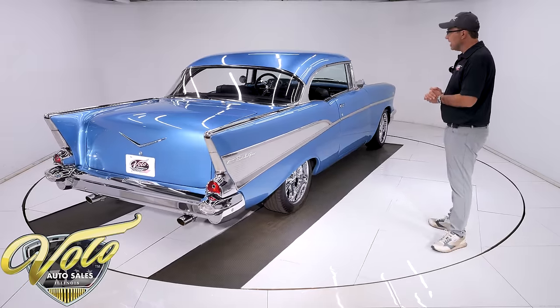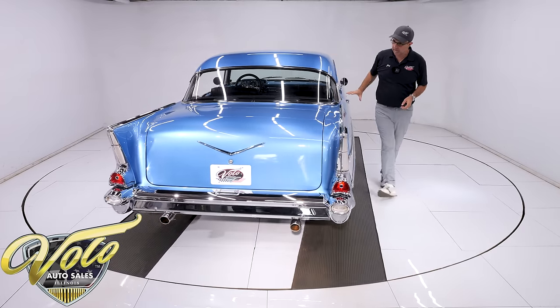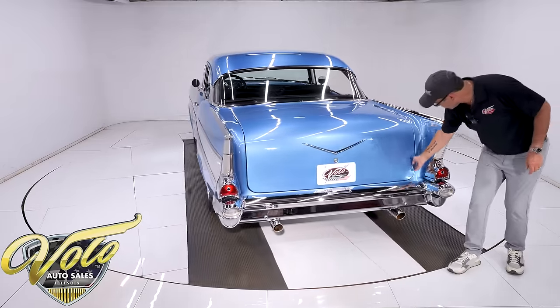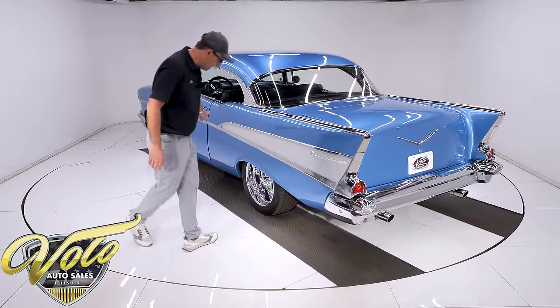So now let's check out the body. The roof. Excellent, straight, no issues, clean. Across the trunk, all this straight, clean, no issues. Lines up real nice. Lines up down here real nice. All looks good, body straight, clean. Side of the car is straight.